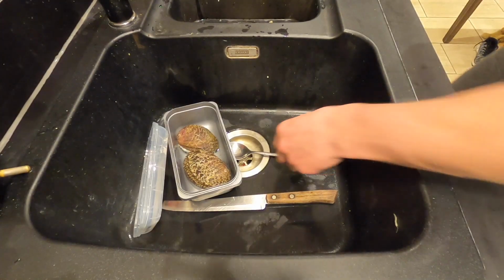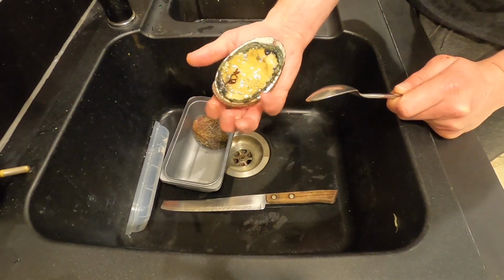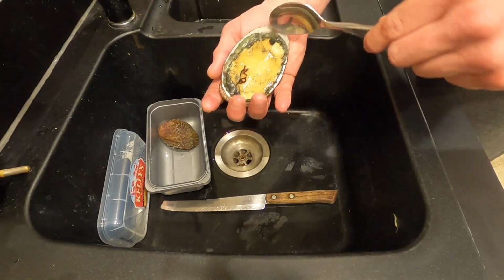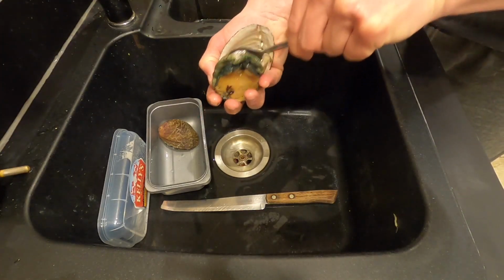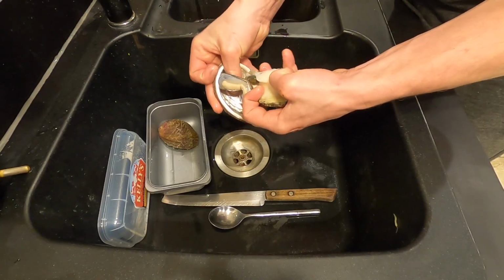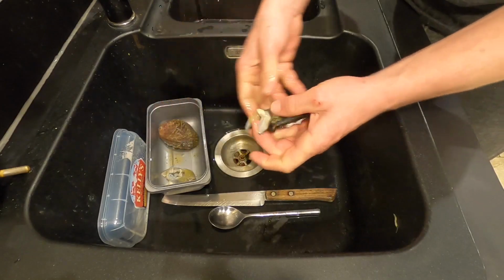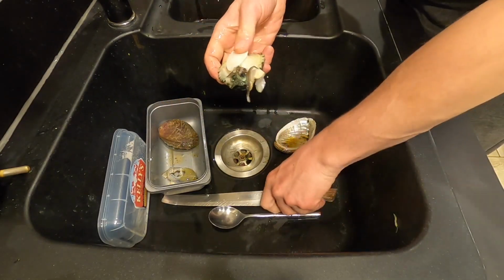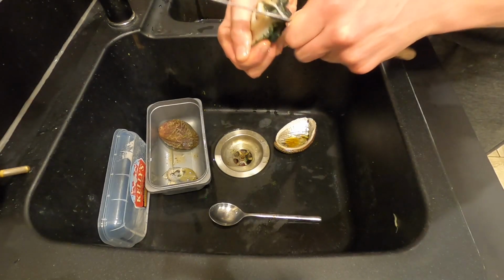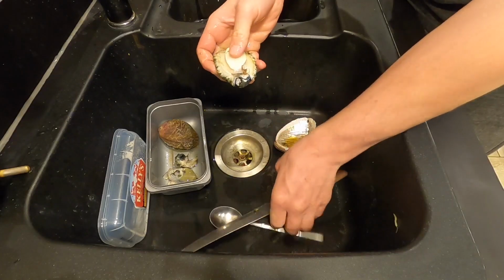Back in the kitchen now, guys. We've got our lovely fresh ormers here. We're going to do a bit of an experiment with these. All I do to clean them is just a little tablespoon, and you can just run it down the shell. What it does is just pops the meat off the back, and you can pull all the guts off. Just like so. You're left with a nice big chunk there. And then just where the mouth is, do a small cut and pull it off. Beautiful.